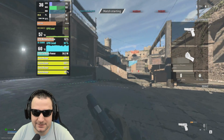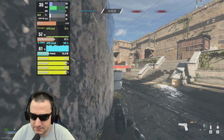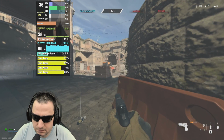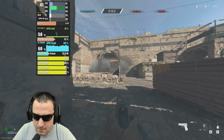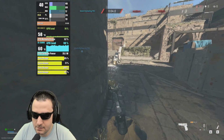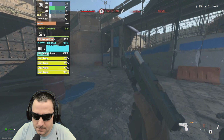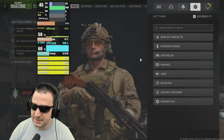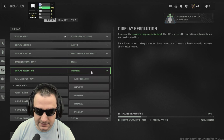In Gulag, apparently got more FPS than outside. Okay, so we've seen that it's kind of horrible with 20 FPS. You know what? I'm gonna try to change this because apparently it doesn't work like that.